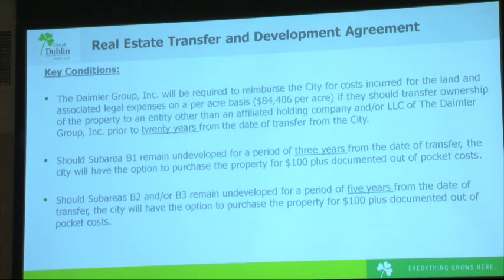Additionally, prior to the city's transfer of ownership, Daimler must obtain approval of an amended final development plan and obtain a lot split for a project on that site, which would be subject to approval by the Planning and Zoning Commission. Further, should subarea B1 remain undeveloped for a period of 3 years, or should subareas B2 and B3 remain undeveloped for a period of 5 years from the date of transfer, the city shall have the option to purchase back each of the subareas for a cost of $100, plus the documented out-of-pocket costs that were specifically incurred for that subarea.